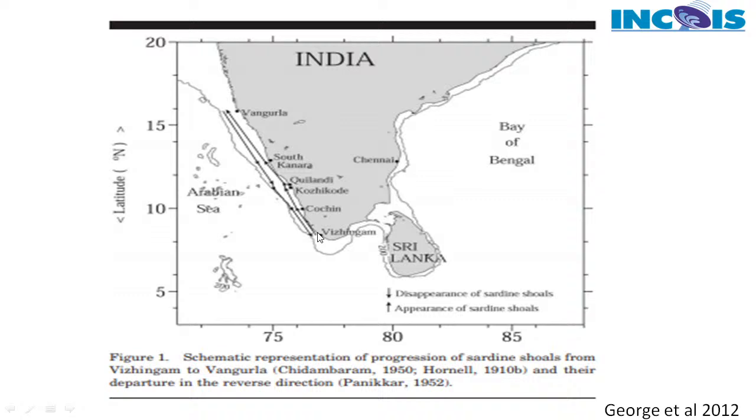So you can see these upward arrows are showing the appearance of sardine shoals, as described here. And the downward arrows show the disappearance of sardine shoals. And here again, this is the shelf break. Mostly sardines are available within the shelf break region in this particular area. These are schematic representations of propagations of sardine shoals from Vizhinjam to Vengurla. This is based on the work of Chidambaram 1950 and Hornell 1910, and their departure in the rivers. This is the accumulated representation from Panikkar 1952.